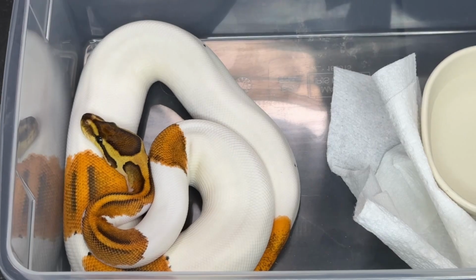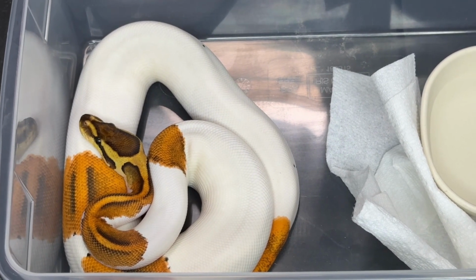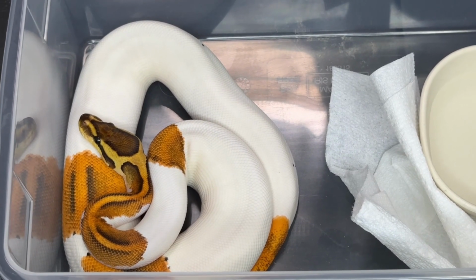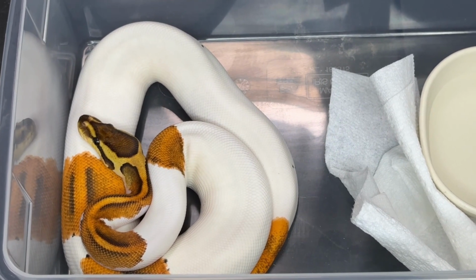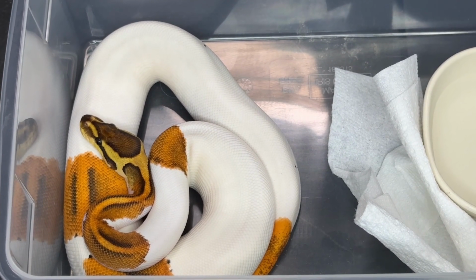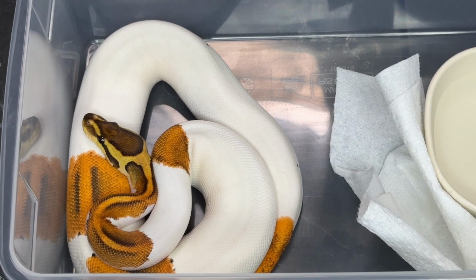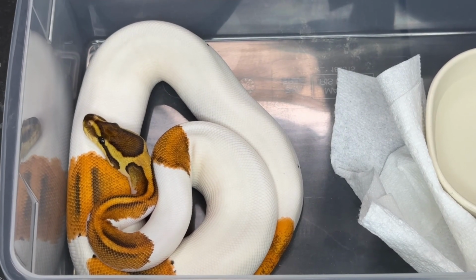All right, guys, so this is our newest addition, and she's in a smaller tub because I'm still acclimating her. She's had a couple of meals. In fact, she ate yesterday, but this is a black pastel yellow belly inchy pied that's het for lavender albino. So if you search Morph Market, there aren't a lot of these available online, nor have they been produced with the yellow belly in them.